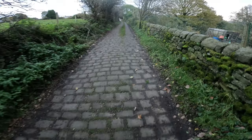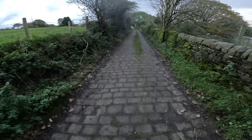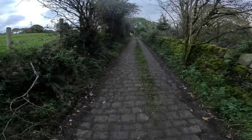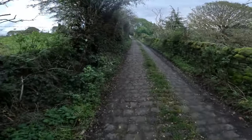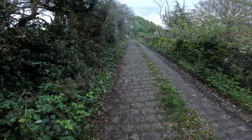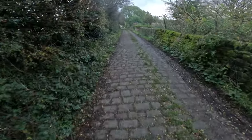Clearly, this road is a bit of a dog mess magnet, probably, as these lanes sometimes end up being. But yeah, we're just going to head into the village now. But that is a really long cobbled road. I mean, that must be one of the longest around, I'll bet you. I'll have to do a bit of digging on that. But it's a belter. They just didn't have to build things back then, did they?